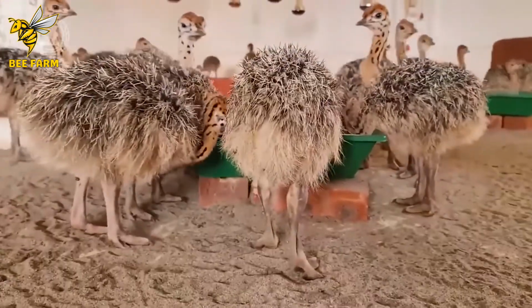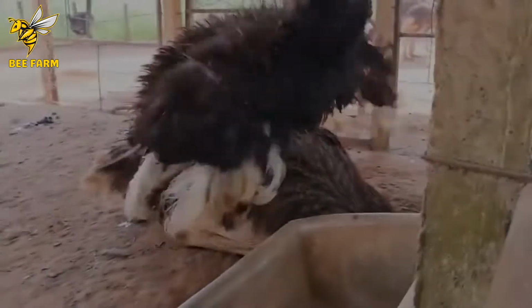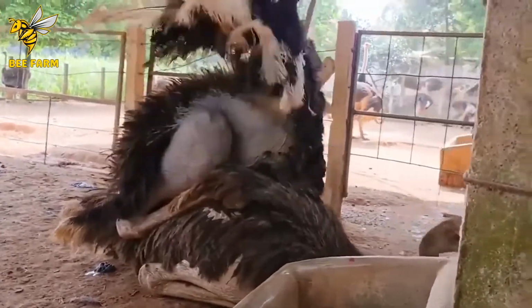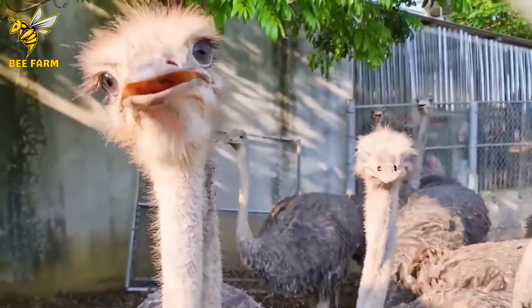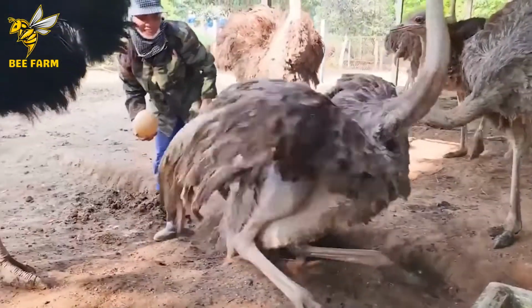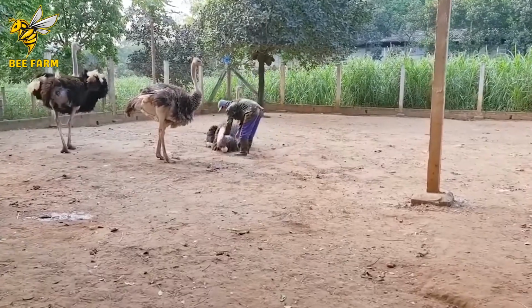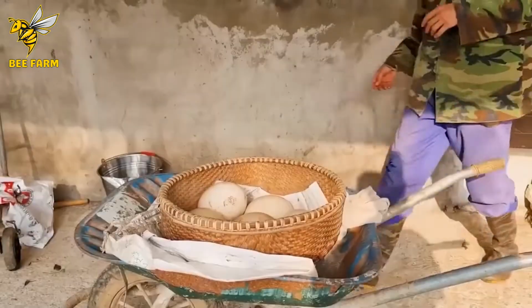Adult ostriches need ample space to run and jump. They are fed a variety of grains, fruits, and vitamin and mineral supplements. They require regular health checks, including vaccinations and treatment for pre-existing conditions.